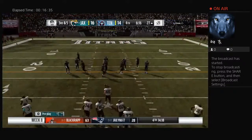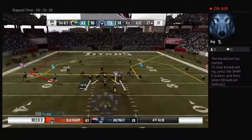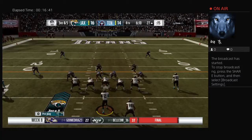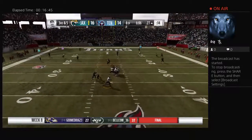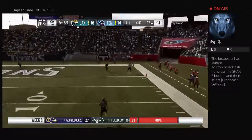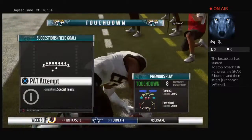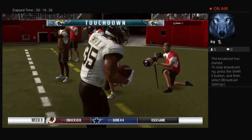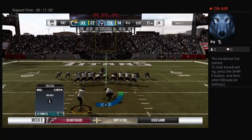The Jaguars on third down. They've converted just 2 for 6 thus far. This will be 3rd and 5. Here's Rosen to throw. Eluding the pressure right. Got his man. It's caught. Touchdown, Jaguars. In for the score. And the Jaguars add 6 to their lead.